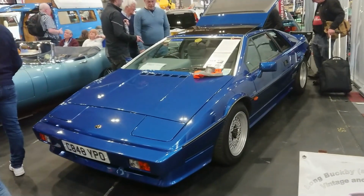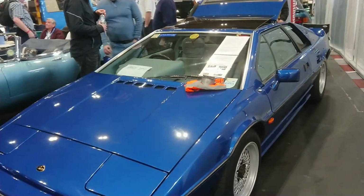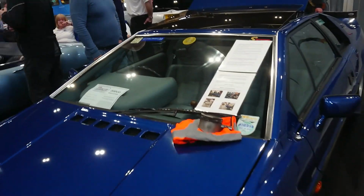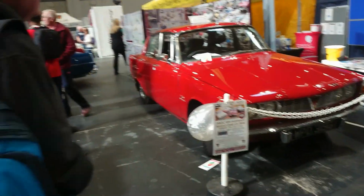Lotus Turbo. Actually, it's a little bit later than that. The ones used in the film were 81. This is about 85, something like that. Yeah. Very good. Portsmouth plate on this one. It's the area that I'm actually from. Let's go around. Yes, very nice. More Rovers.